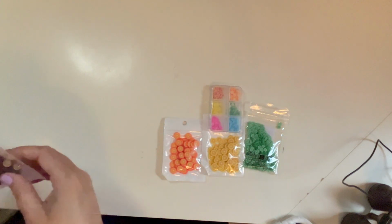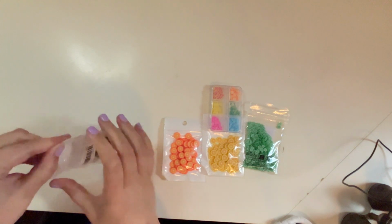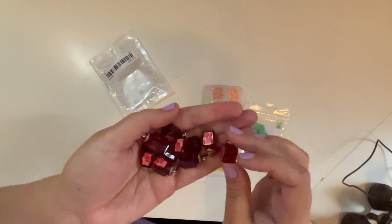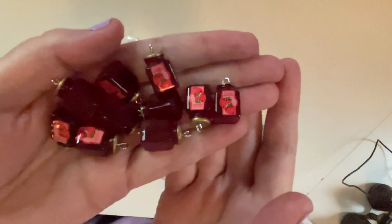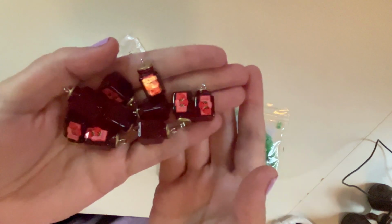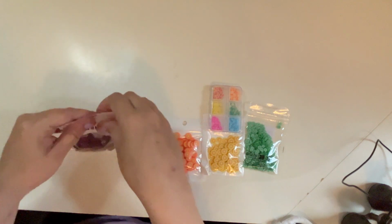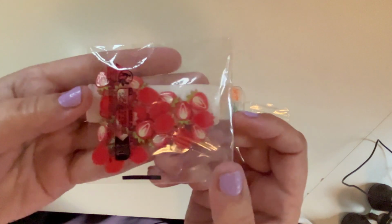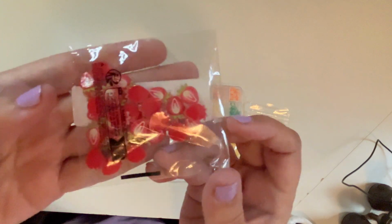I also picked up these little jam jars. I like to make strawberry jam in the summertime when I go to pick the strawberries from the orchard. So look at how cute these are, and I could hang these off the jam jars, which would be so cute. I also picked up these strawberries. They're like half slices of strawberries, and I thought those were pretty realistic looking.